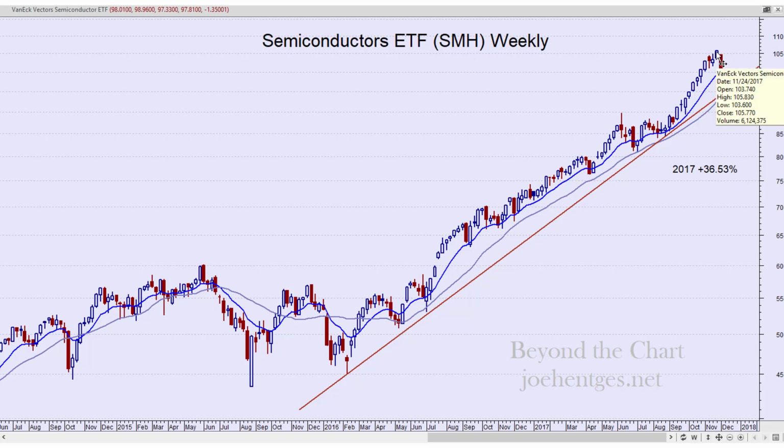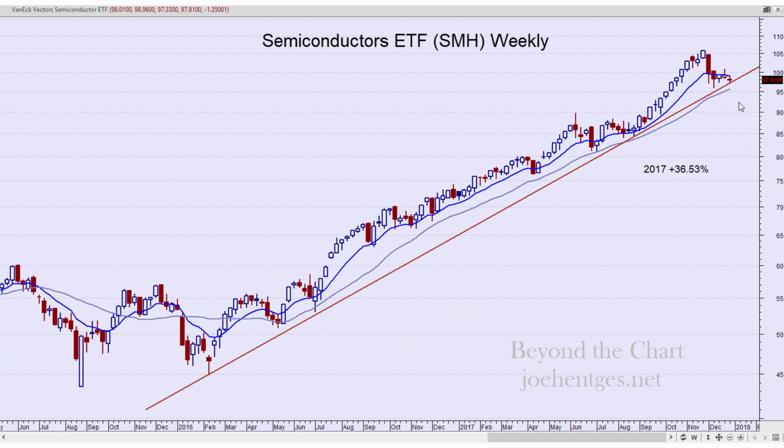You can see that the high was the week ending November 24th, which was Thanksgiving week. And then we sold off some. And now we're right at this trend line. We are at this trend line of the entire move from back here, and when was that low? February of 2016. So we're coming up on almost 22 months of rally, and we are right there, and we're very compressed.